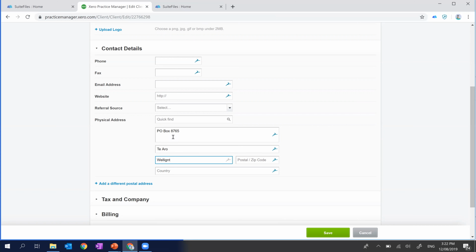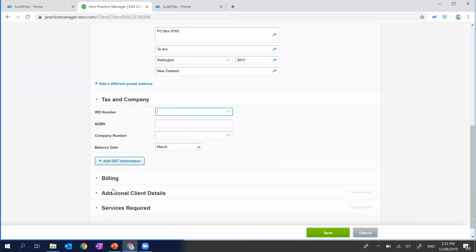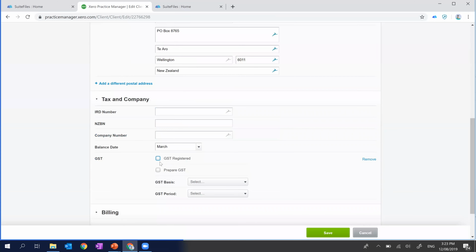Bear with me as I do all this. The beauty of it, well, it takes a little bit of time, but the beauty of it is that you can see that it's real information going in, and in real time we can actually pull that information back directly out of here and use it to populate things inside of SuiteFiles.